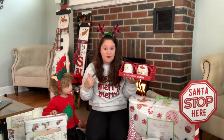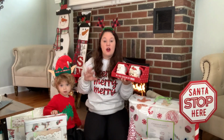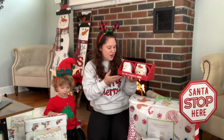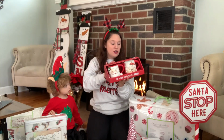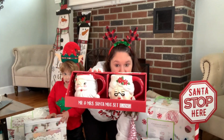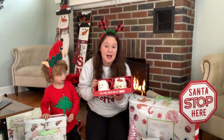We do a hot cocoa bar every year. Actually, we keep it out all year round. It's like our coffee station and our hot cocoa bar, and we absolutely love it. So I'm so excited to put these on there this year. I loved the details in these. They are hand-painted, and they're absolutely gorgeous. They are so cute. I'm obsessed. So here's a closer look at them. I think they're going to look so adorable on my hot cocoa bar, and I cannot be more excited about them.